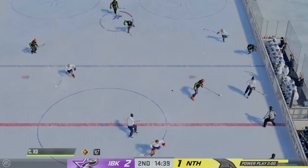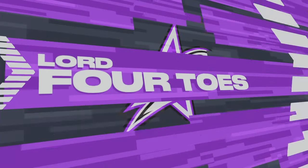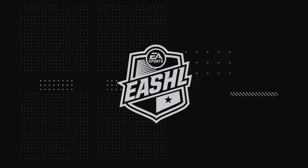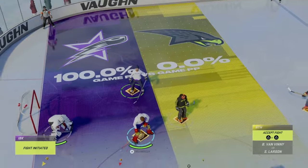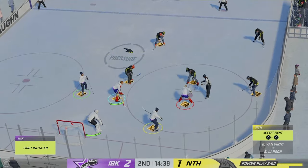And the referee caught that trip on the play. We've got a delayed penalty coming up. Well, with a one-goal lead, there's a small margin of error, James, and to protect it, you can't be in the box. Now they're shorthanded, and they've got to find a way to kill it off.